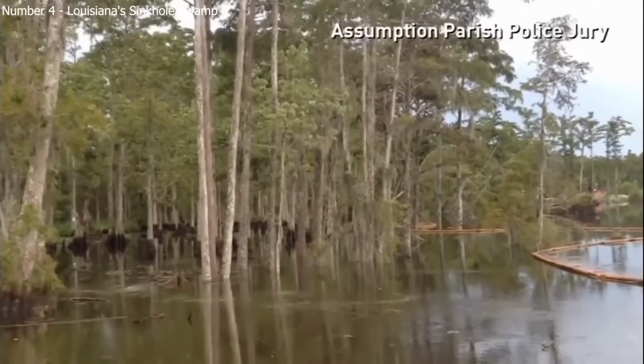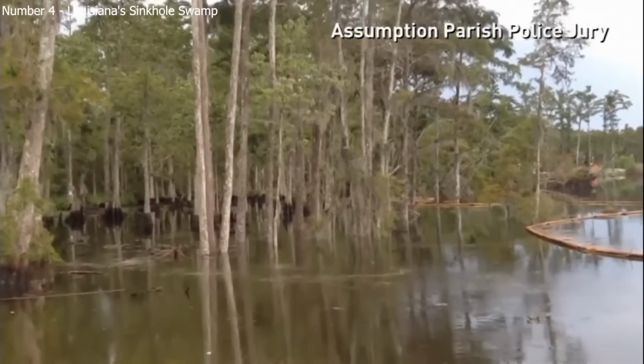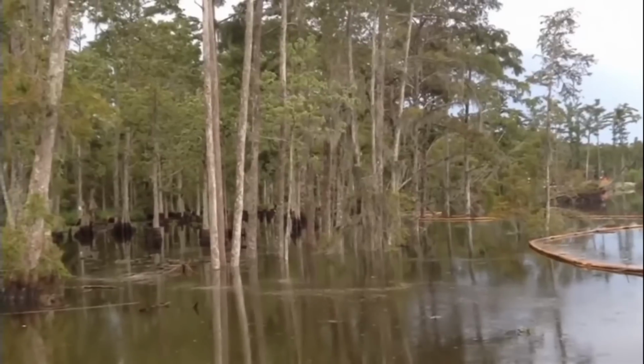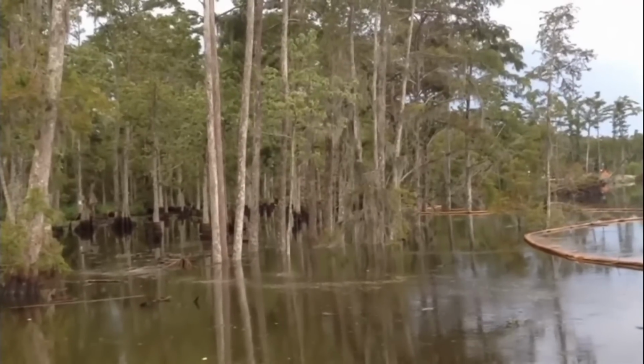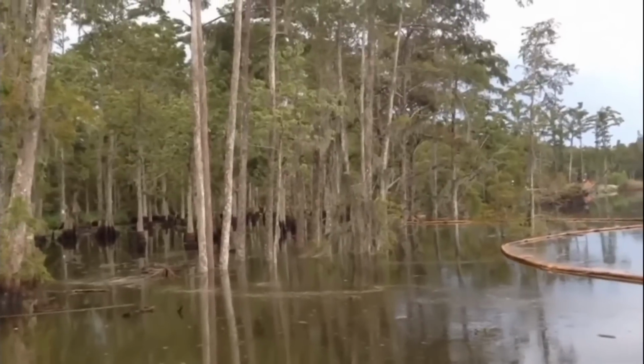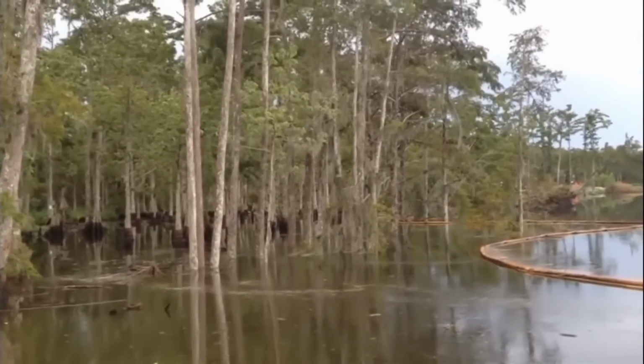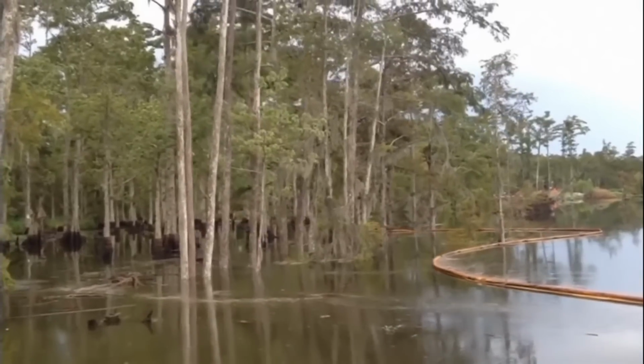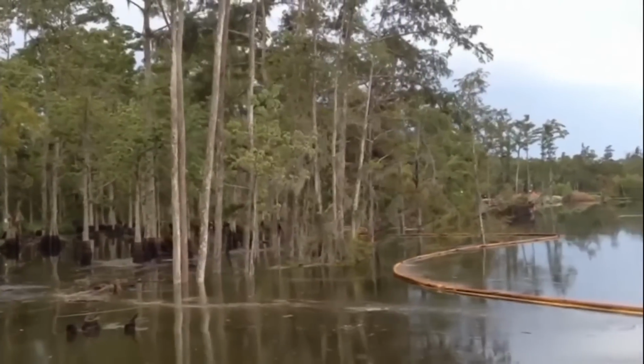Number 4. Louisiana's Sinkhole Swamp. Louisiana has recently encountered some trouble considering one of its swamps has been swallowed up by a sinkhole. This swamp is located in Assumption Parish. In response to the sinkhole, the Louisiana Department of Natural Resources has created a task force to investigate the cause of the sinkhole and determine the best course of action.